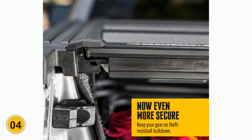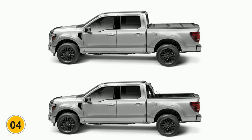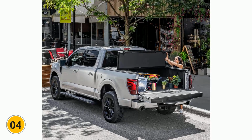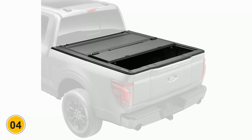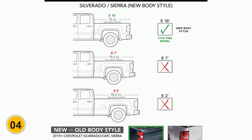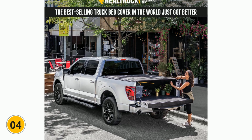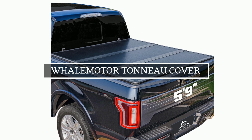This is perfect for you if you want a high-quality cover that offers top-notch security for your Chevy or GMC. Skip this one if you're simply looking for a budget option. It's a premium choice, but the durability and performance are hard to beat. Now, if you're looking for a more budget-friendly option without sacrificing too much on quality, the next product is worth your attention. Product number 5, WHALEMOTOR Tonneau Cover.